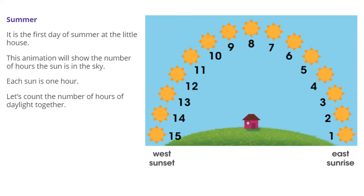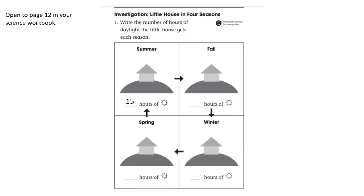How many suns do we have here? 1, 2, 3, 4, 5, 6, 7, 8, 9, 10, 11, 12, 13, 14, 15. So that's 15 hours of sun, of daylight in the summer. Let's write a 15 right there in the box where it says summer. 15 hours of daylight.